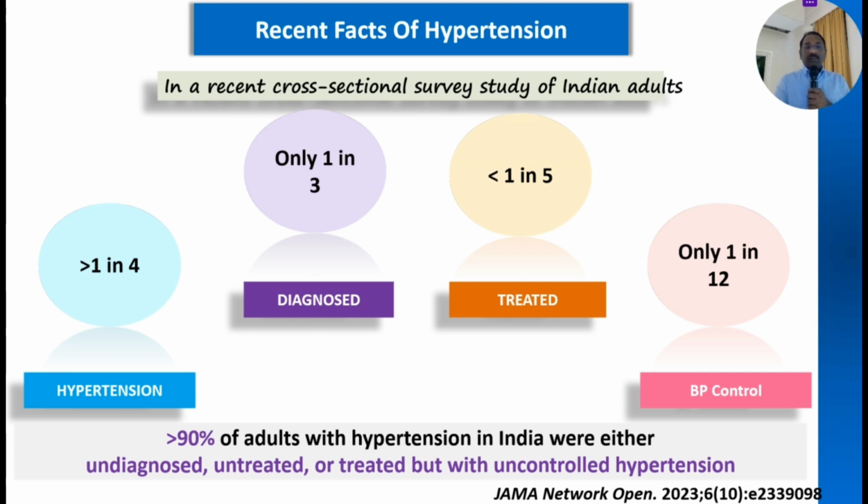So that means more than 90% of adults with hypertension in India are either undiagnosed, undertreated, or treated but with uncontrolled hypertension. So they are not reaching the target. The take-home message from this slide is that a lot of hypertensives are undiagnosed, so we have to diagnose hypertension. So it is opportunistic screening. Whenever a person comes to a doctor of any specialty, it is better to check the blood pressure and diagnose whether the person is hypertensive or not. Who is hypertensive? Systolic more than 140, diastolic more than 90 is hypertensive.